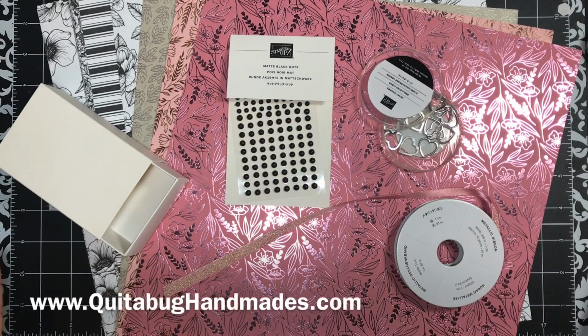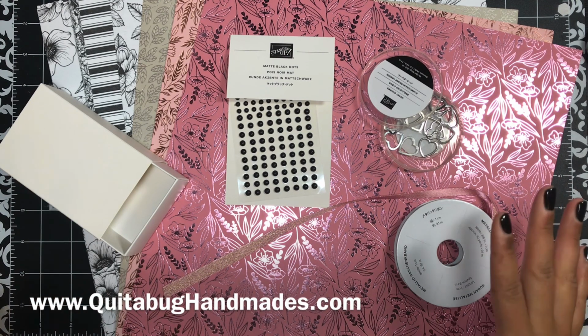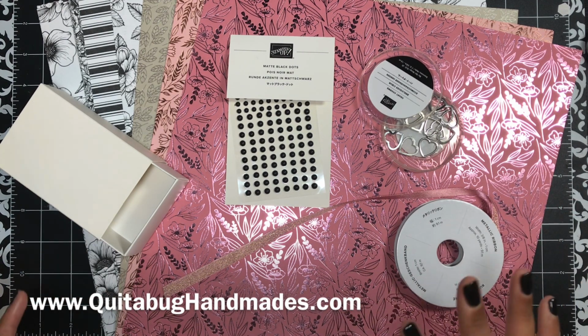All right, so those are the products that really stuck out to me and caught my eye in the Love You Always collection. There are some stamp sets and some dies, some bundles available in that collection as well. But this is the product that caught my eye that I just really had to have.